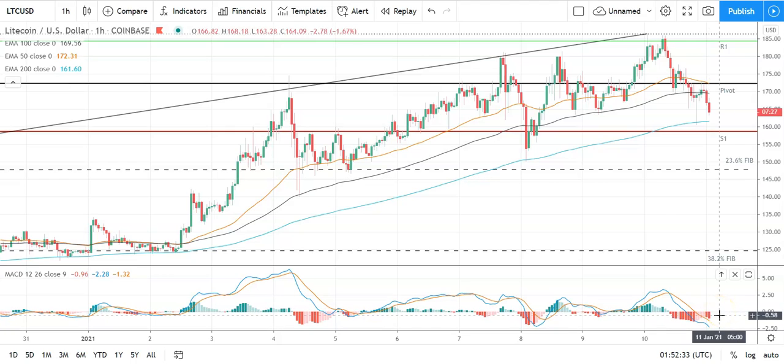Looking at the MACD, we've got a widening of the bearish histogram supporting this early pullback, and we're seeing the 50 EMA narrowing on the 100 and the 200, also supporting this early slide. So key through the early part of the day would be to move through the pivot at 172.39 and back through to 180 levels. Failure to do that and support levels are in play.